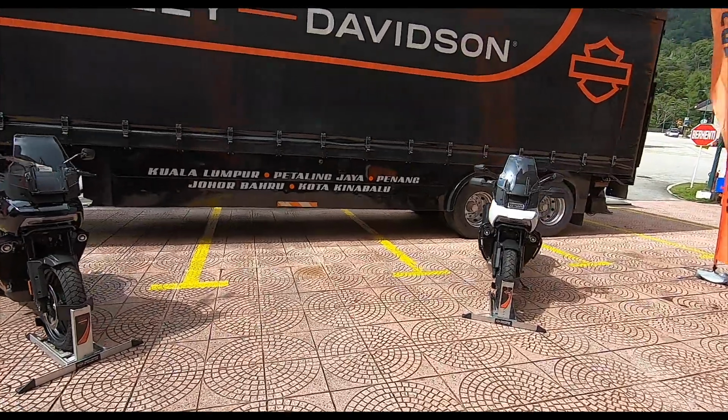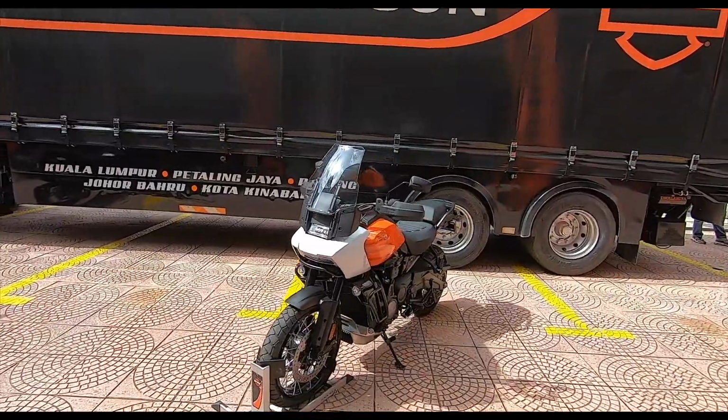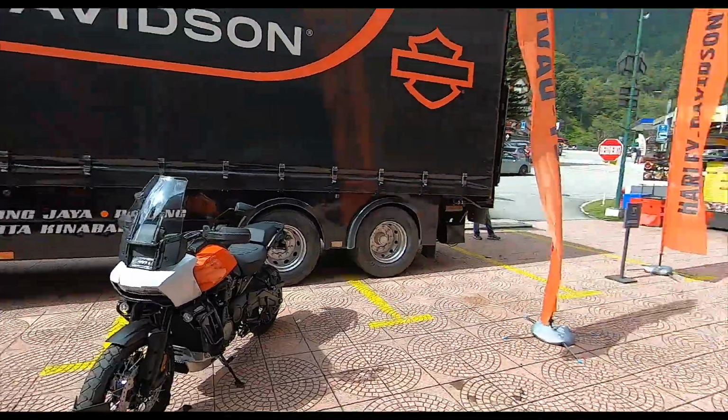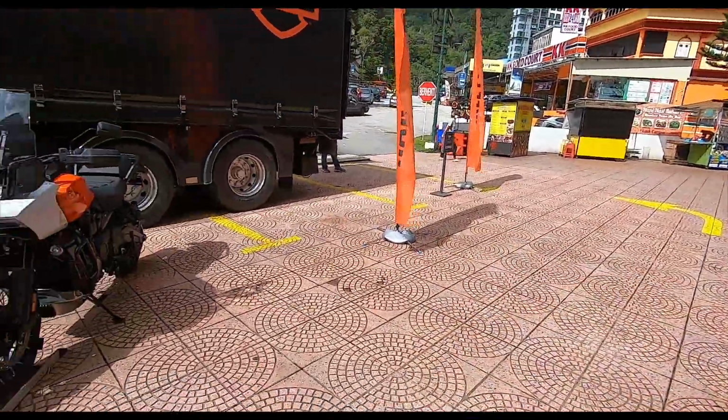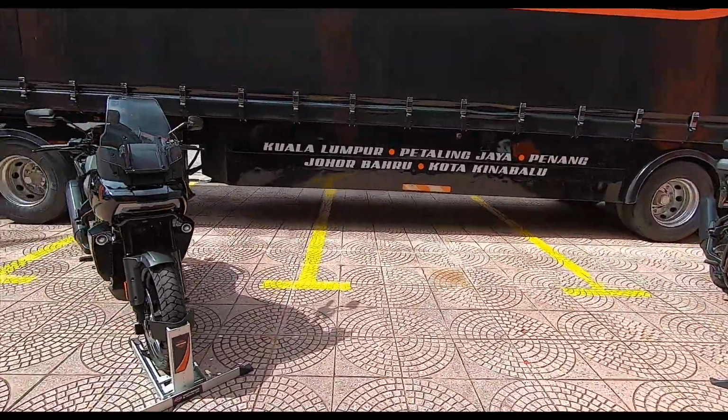Yes, we are here for the launch of the Harley-Davidson. Well, actually, these bikes have been launched before already, but we are here for the actual test ride. So I hope you will stick around and join me. As you can see, I'm all decked out in my riding gear, ready to go. It's going to be a fun day of riding this and also the new Sportster.